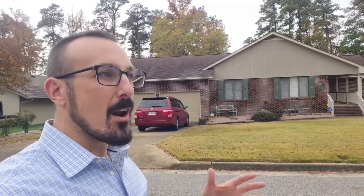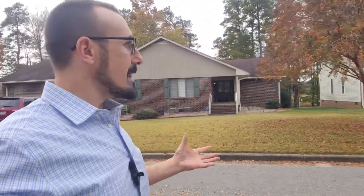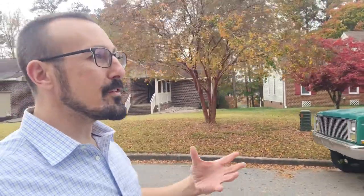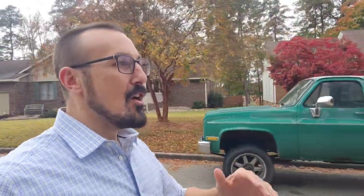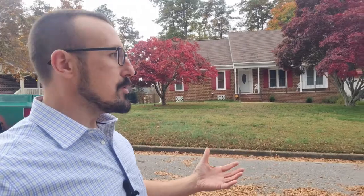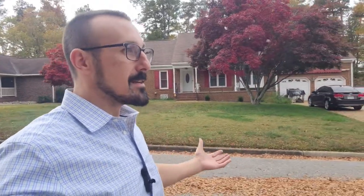So Noland Meadows, about 150 homes, built between the early 70s when they started construction. They finished in the late 80s. So we're seeing a lot of mid-80s construction in here. And this is a great little hidden neighborhood because no one comes down here. The reason why it's hidden, this is a densely populated part of Newport News, so it's not like people aren't around here. There are more neighborhoods and more neighborhoods.